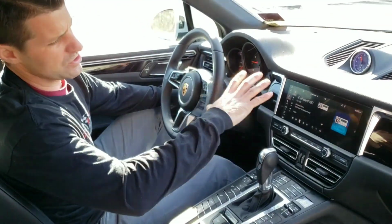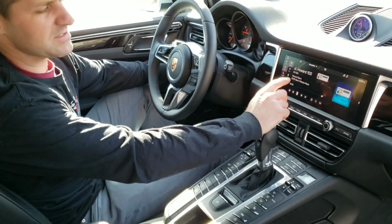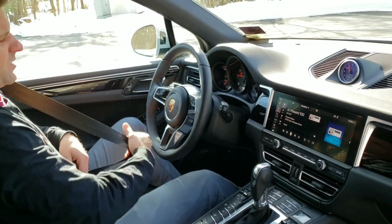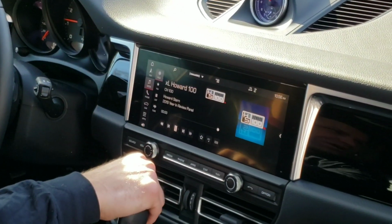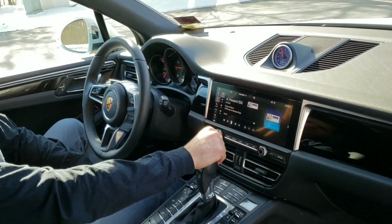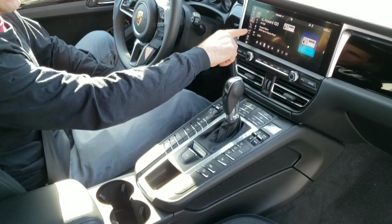You'll see the huge infotainment display. The 2020 in the Macan S. Let's have it stop beeping at us first. The 2020 Porsche Macan S comes with Apple CarPlay. Everything's Bluetooth, obviously. Everything is push button, so we can control the car from here.